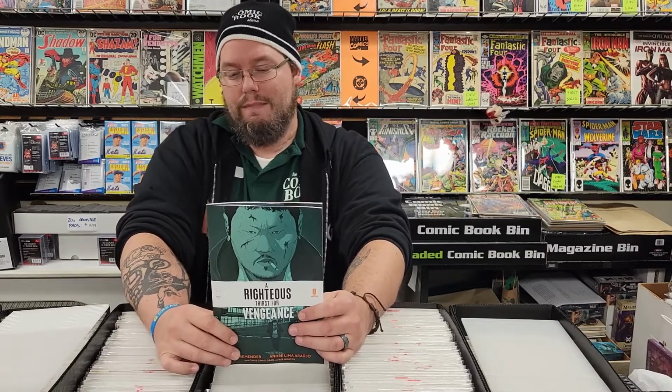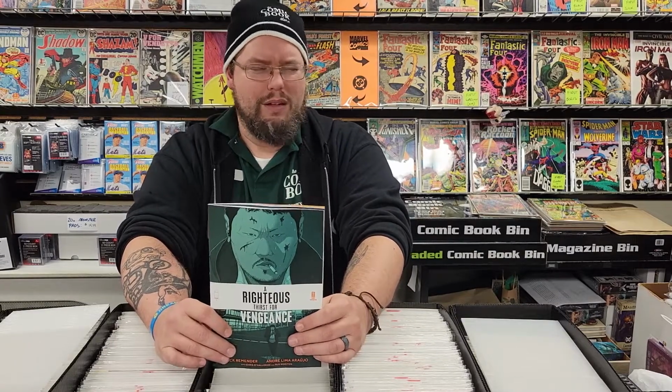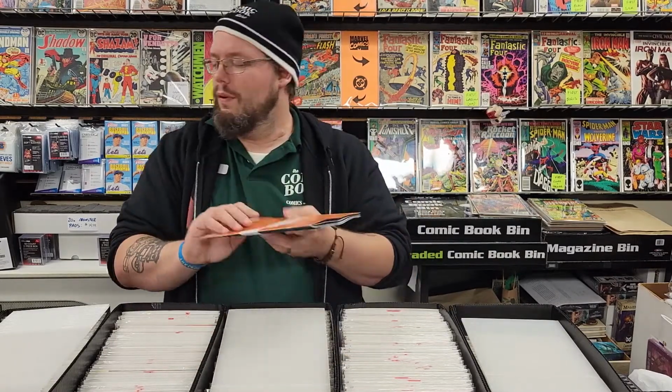Weird, good, and I need more. I need to know more. I'm on the fence about adding this to my bin. But it is definitely a different kind of book from Remender. And I think it's worth checking out. And you guys can decide for yourselves.